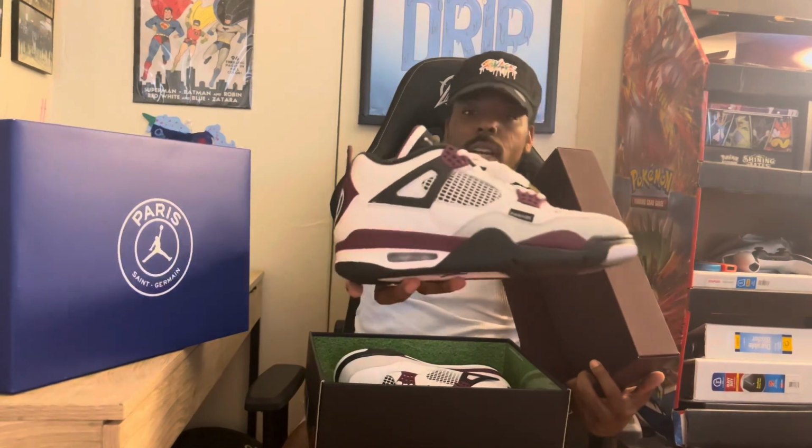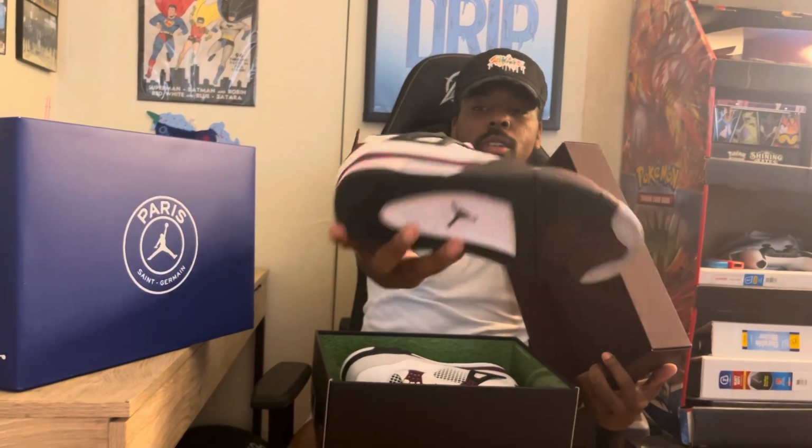Before I get into the actual shoe, I'm loving these PSG boxes. So I'm going to pull up another PSG box I got right here, which was the Air Jordan 4 PSGs. Look at that. This is that blue and black, this is that burgundy and black. Dope shoe. I did a review for these already, but I'm not going to do another one. I already wore these one time. So yeah, these were the PSG 4s. Love this shoe.